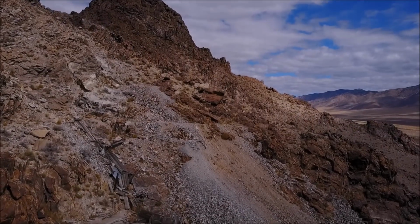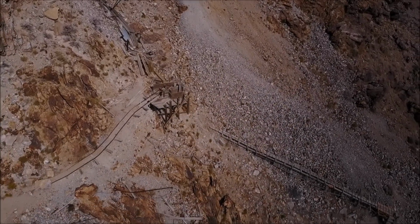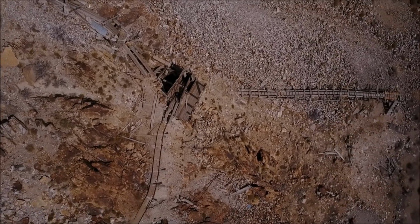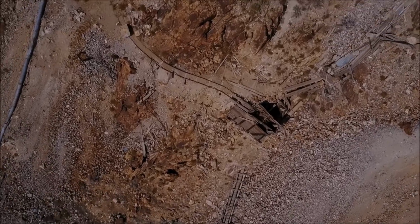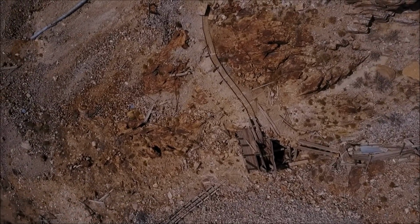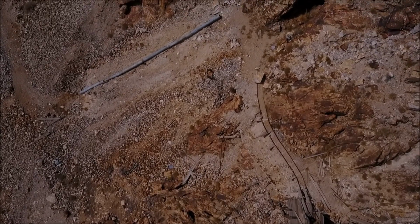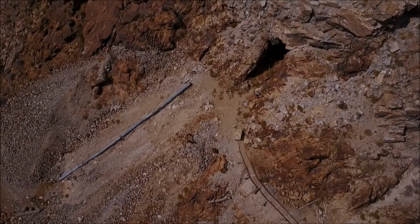Just wanted to give you a different perspective on this because all the other filming is going to be on the ground, of course. And that is how it looks from above. There's a big picture view. I just thought it looked really cool how the rail ran along the side of the hill there from the adit or to the adit, depending on your perspective. And we'll be going in there shortly to check it out.